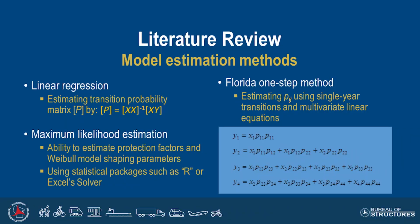These are three key aspects of the modeling. So the linear regression, just figuring out the transition probabilities, going from one condition state to another. The Florida one-step method, so that greatly simplifies the Markov deterioration from like a full matrix of probabilities down to essentially a one-step through that matrix, progressing from one condition state to another. And then maximum likelihood is used for the viable factor. I'll touch more on that later.